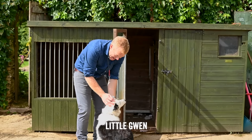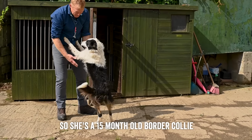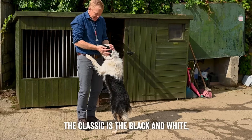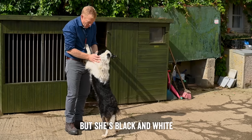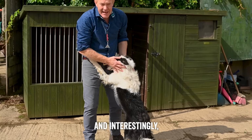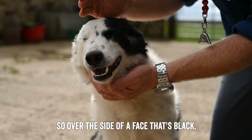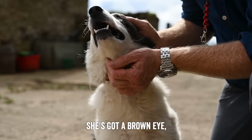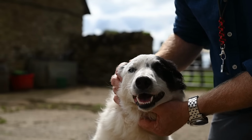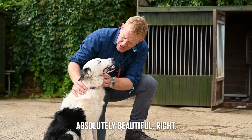This is little Gwen, and she's absolutely gorgeous. So she's a 15-month-old border collie, and she's a tricolour. Collies come in all sorts of different colours. The classic is the black and white, but she's black and white, and she's got little ginger bits on her face and on her ears and just under her tail. And interestingly, if you take a closer look, Gwen, she's got what we call a wall eye. So on the side of her face that's black, she's got a brown eye, and then on the side that's white, she's got that bluey-grey eye, and that's called a wall eye. And she can see out of that perfectly well, and I think it looks absolutely beautiful.